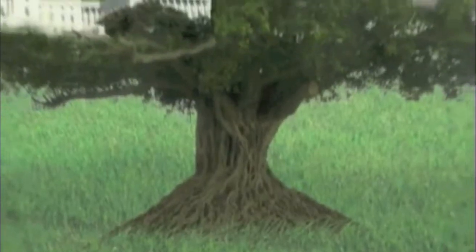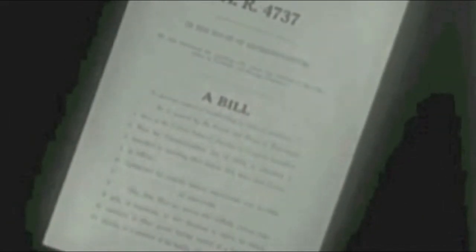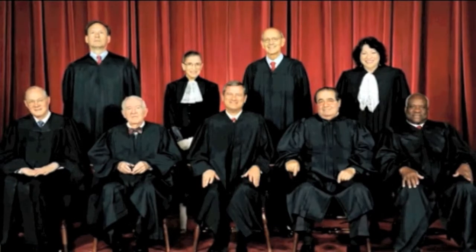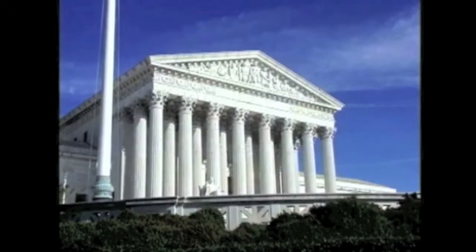There are three branches of government in the United States. There's the legislative, executive, and judicial. The legislative branch is where bills become laws. That's the House and the Senate, which we refer to as the Congress. The executive branch is the president, and he appoints the cabinet secretaries that operate under the executive branch. And the third branch is judicial, and that's where we have our courts, with the most famous and the highest being the Supreme Court.